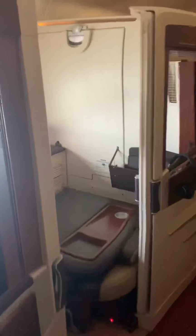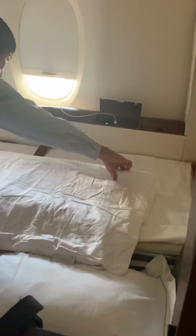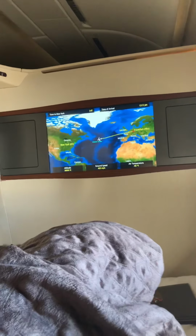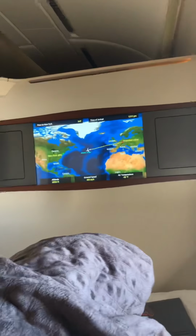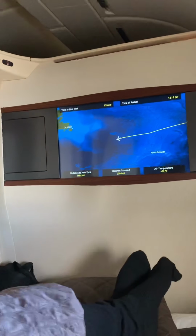I can't begin to really explain how great the service is. It's beyond anything I ever expected. And I had high expectations coming into this flight, so. And when the bed was made, I lay down. It's like we're about halfway into the flight at this point, and I've got the suite completely closed.